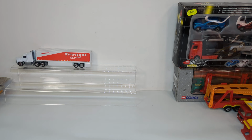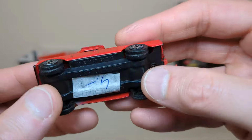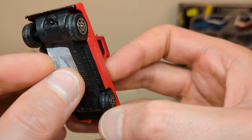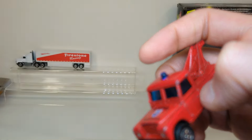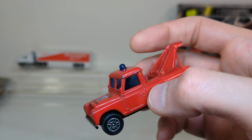Then the next seller is the same one I bought the camping stuff from last time. This time he had totally different stuff with him, all kinds of vehicle transport devices, if you can call it that. Here's a Corgi Juniors, let's see, a Land Rover of course, but I will show you. There you go, Land Rover. It was €4, but he gave me a sweet deal. So I ended up paying, how much did I pay? €2.86.